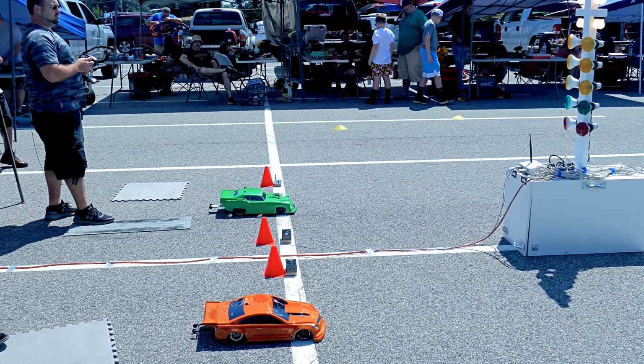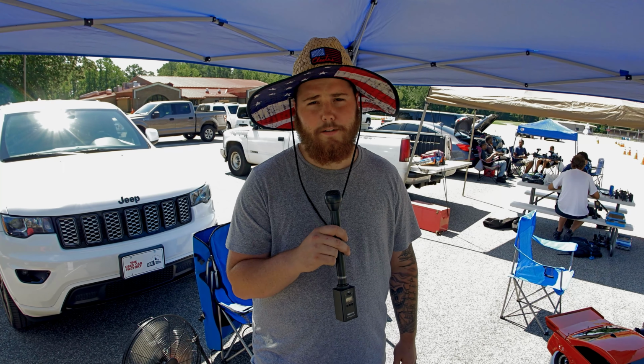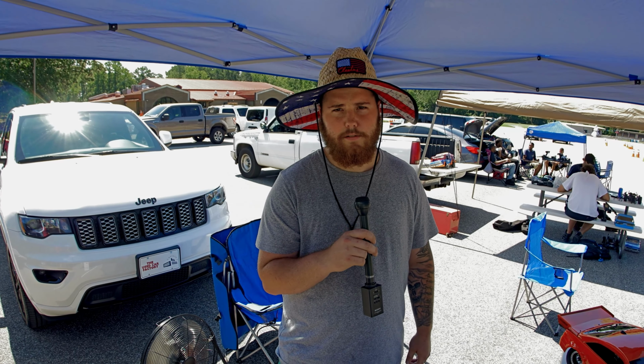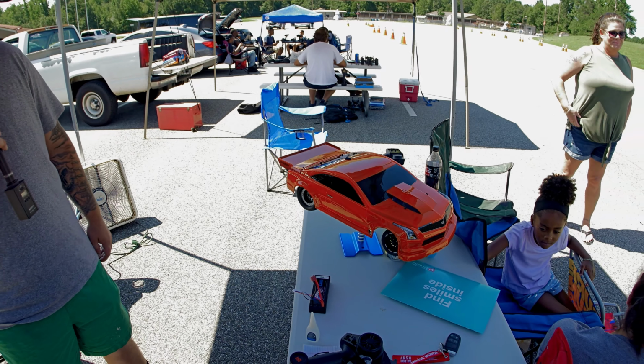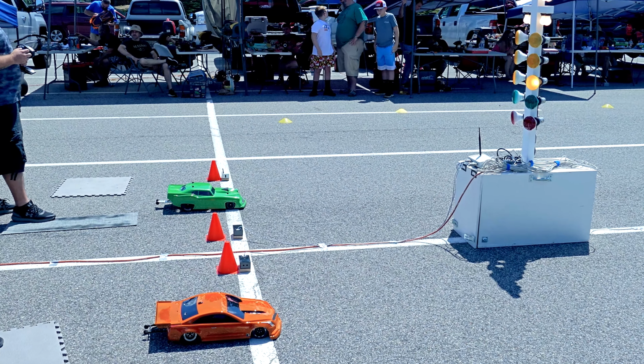What are all the classes? Do you know a couple of them offhand? I think they have Top Street, Limited Street, and Bracket for right now. That's what I think they are. Well, I like it. Best of luck out there. This is definitely a different experience than being at the track. Yeah, it is. It's way different.